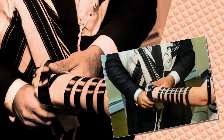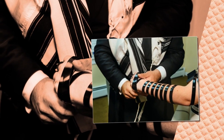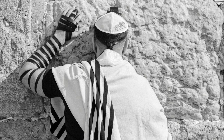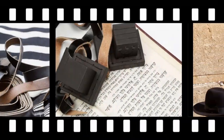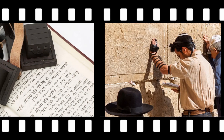Use the straps to bind one of these boxes on your hand, for it is the shel yad, the hand tefillin. Position it on your left arm opposite your heart, the center of your emotions. Place the other one, the shel rosh, the head tefillin, on your head, the center of intellect. Remember, serving Hashem requires both your heart and your mind. Okay, my heart and mind are both all set to serve Hashem.